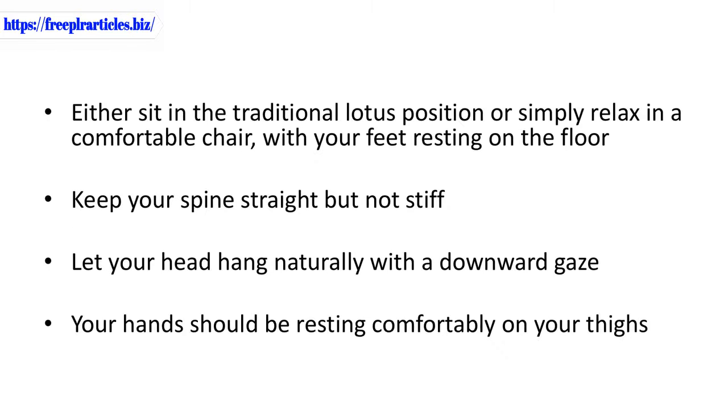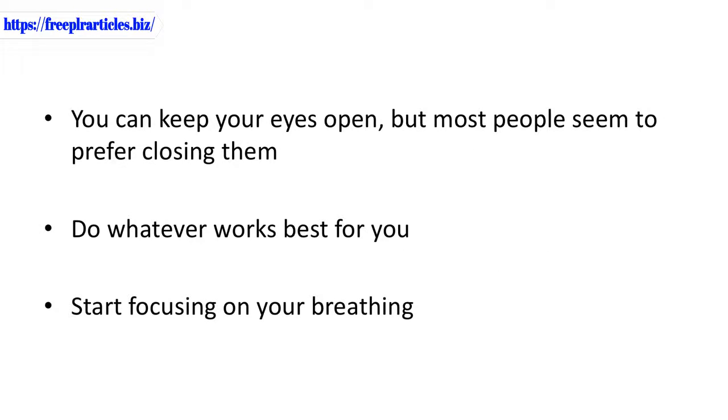Either sit in the traditional lotus position or simply relax in a comfortable chair with your feet resting on the floor. Keep your spine straight but not stiff. Let your head hang naturally with a downward gaze. Your hands should be resting comfortably on your thighs. You can keep your eyes open, but most people seem to prefer closing them. Do whatever works best for you.